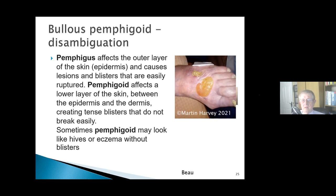Pemphigoid can look like hives or eczema without blisters sometimes. So it's a worthwhile thing for you to have a look at in more detail yourself, because you will encounter these things and then decide how you're going to treat them. Usually a physician will puncture that and then put a sterile dressing over it. Usually I will as well if they're in a nuisance area. But you then have to have pretty careful management of the person so that you don't actually provoke an infection. Occasionally, to terminate it, I might prescribe a mild steroid cream. But I'm always a bit wary about steroids because obviously it is an autoimmune condition. I don't really want to screw up their immune system any more than is necessary.